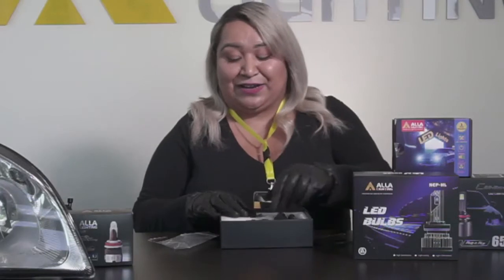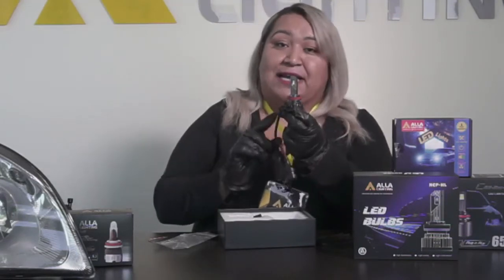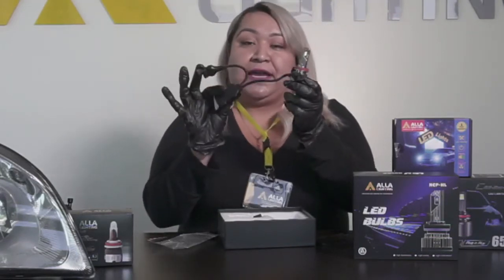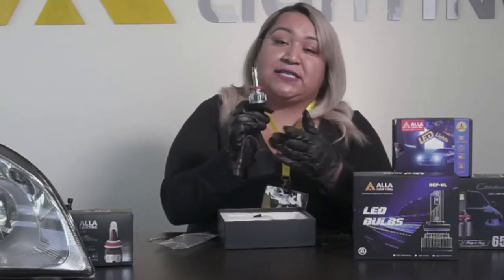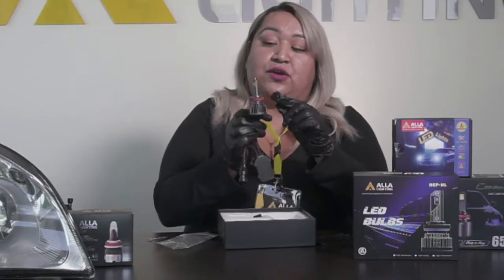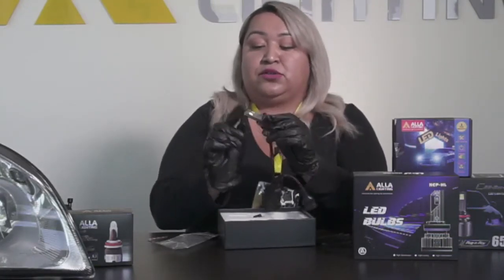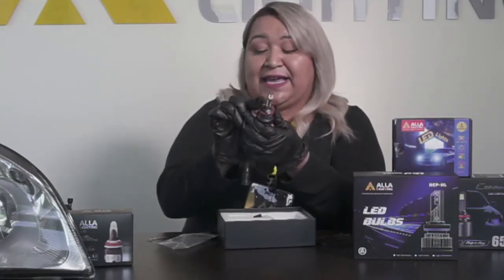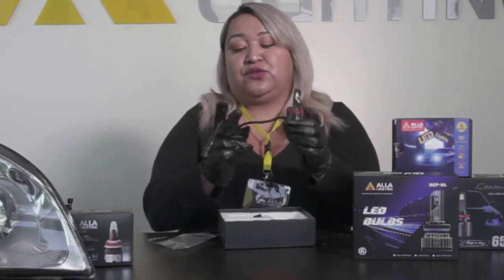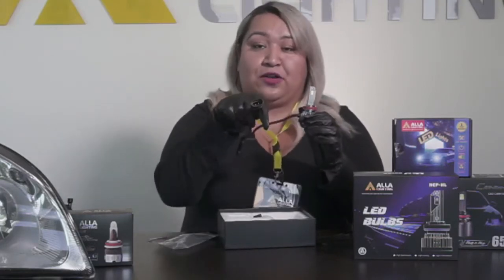Let's go ahead and take a look at the actual product now. Alrighty, so this is an H11, which is a bulb size H11 in the model NCP. With an H11 bulb, this is a single filament bulb. You'll have the LED chip side to side, two-sided. We have the locking tabs and we have the rubber gaskets. We go down to the cord, followed by a black box, followed by the connector.